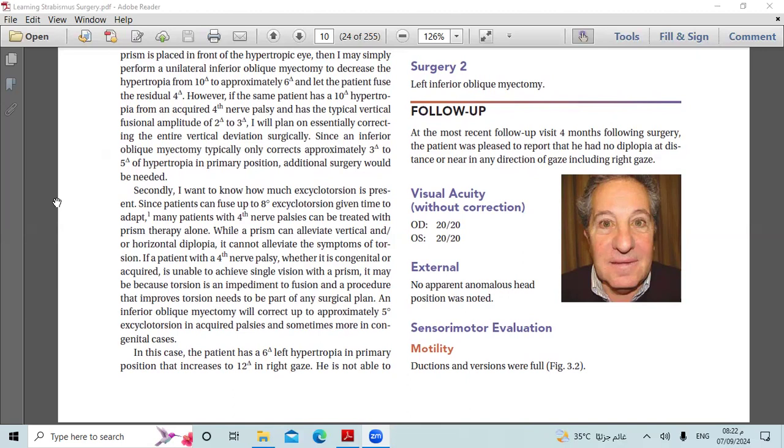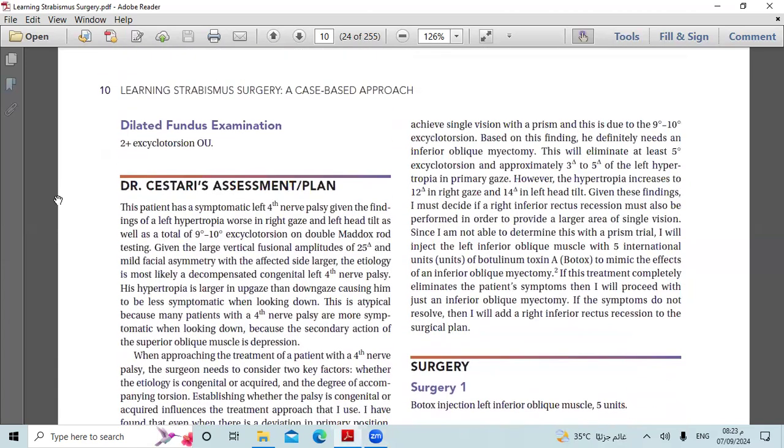An inferior oblique myectomy will correct up to approximately 5 degrees of excyclotorsion in acquired palsies and sometimes more in congenital cases. In this case, the patient has 6 prism diopters of left hypertropia in primary position that increases to 12 prism diopters in right gaze. He is not able to achieve single vision with the prism, and this is due to the 9 to 10 degrees of excyclotorsion. Based on this finding, he definitely needs an inferior oblique myectomy.